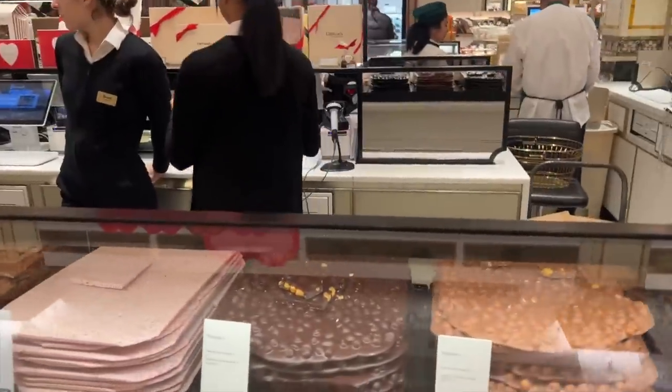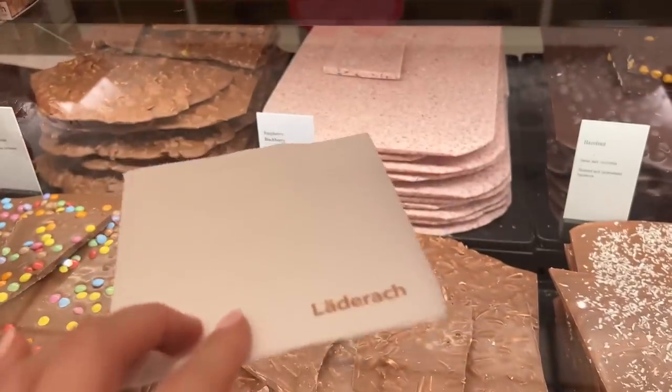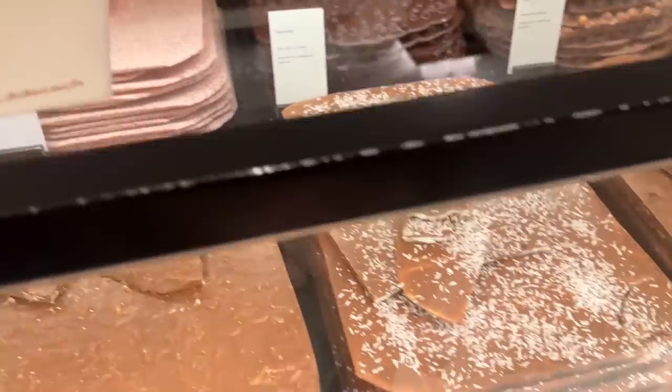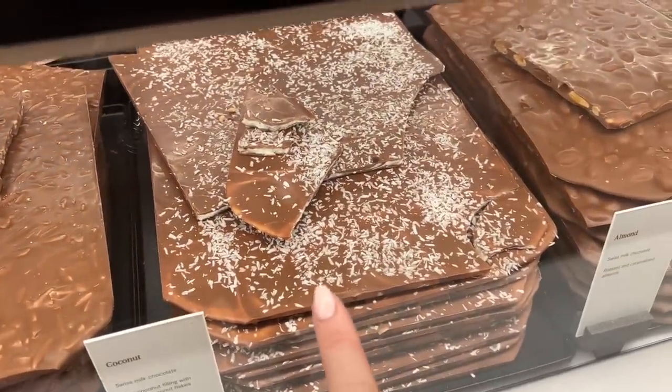Yay, look, there's the bag of all the goodness. I just finished trying some. I ended up going for the cornflake and the salted caramel. Honestly, this is also my favourite, but Matt does not like coconut, so I can't get away with that.